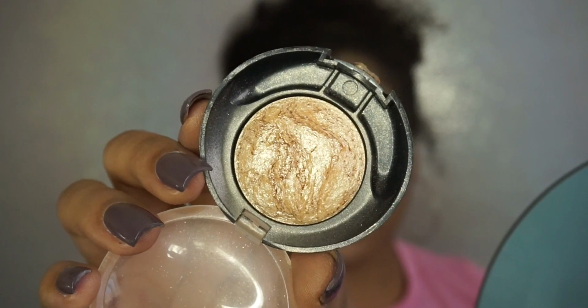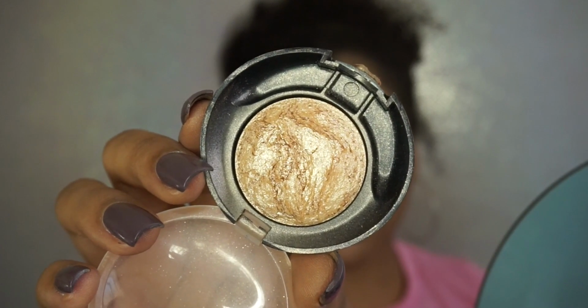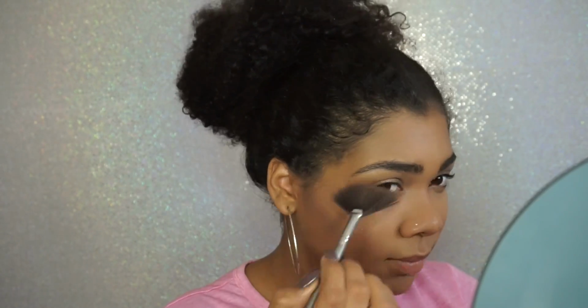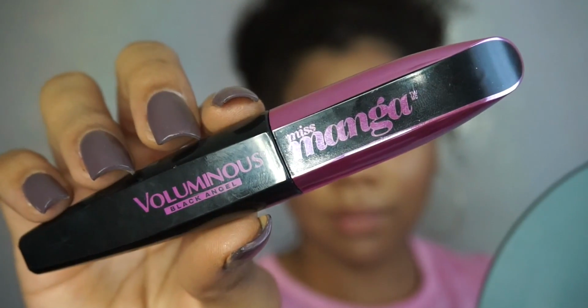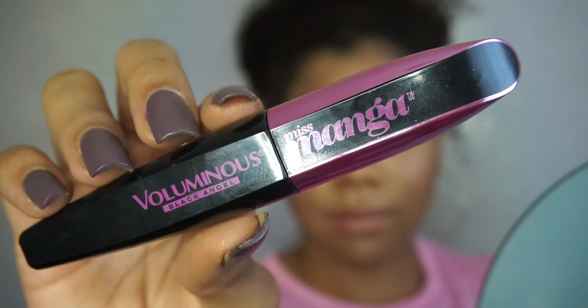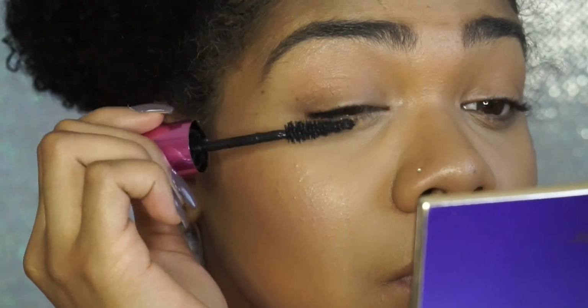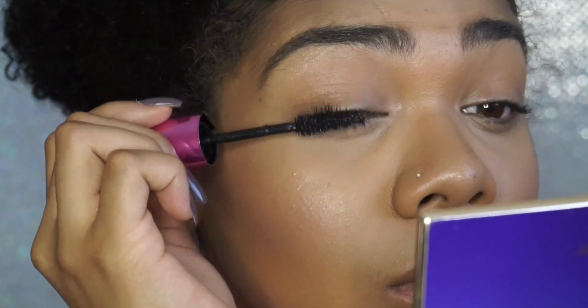Now for highlight, I'm going to use my absolute favorite. It's a Milani eyeshadow in Drenched in Gold. I've been using this for over a year, and I'm going to use that to highlight. Love this. I love this as much as I love my, what is it? Makeup Forever Pro Bronze Fusion something, but it has the highlight. I love this as much as I love that highlighter from Makeup Forever.